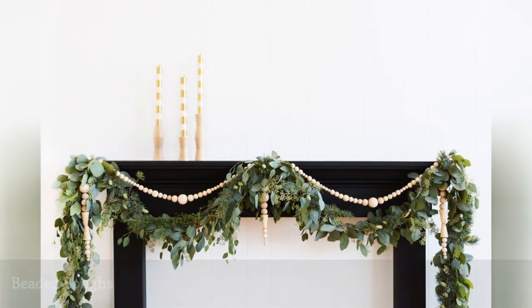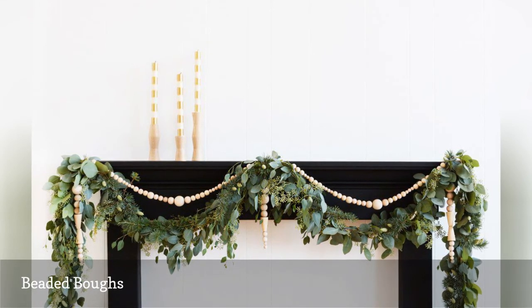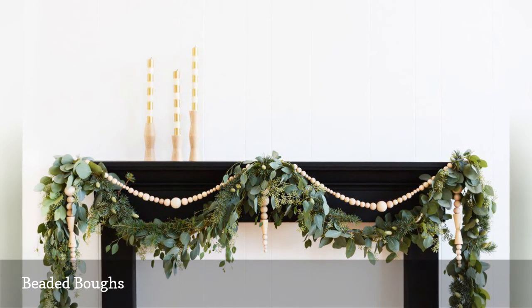To deck out your fireplace in mid-century modern Christmas flair, pair a strand of wooden beads, like this DIY version from Oleander plus Palm, with a simple swag of greenery. We love the look of eucalyptus, for a chic but easy holiday scene.